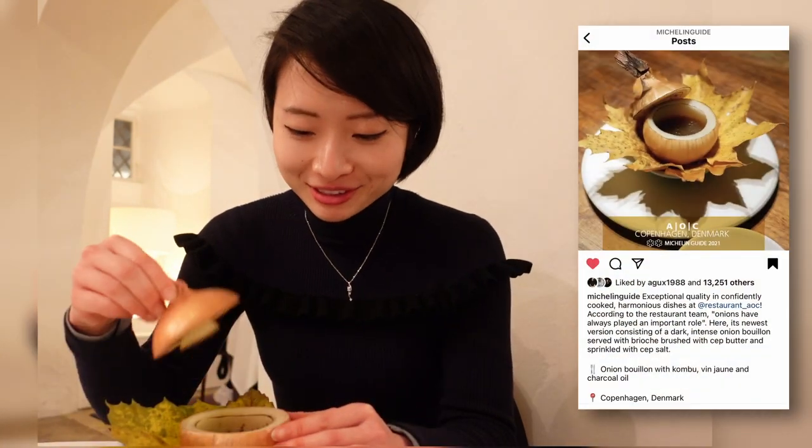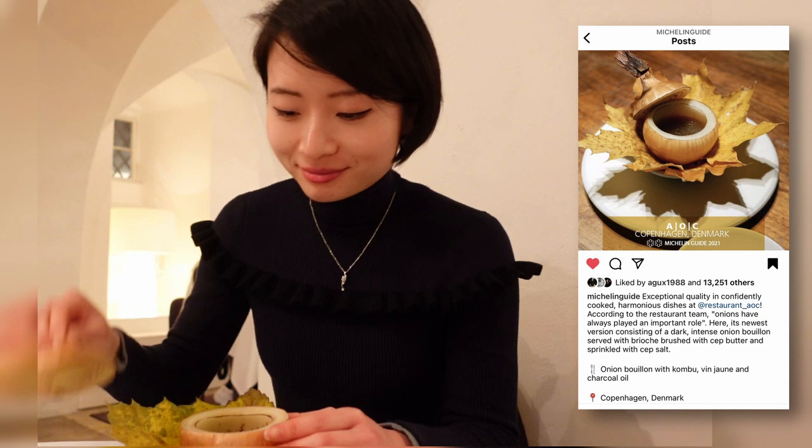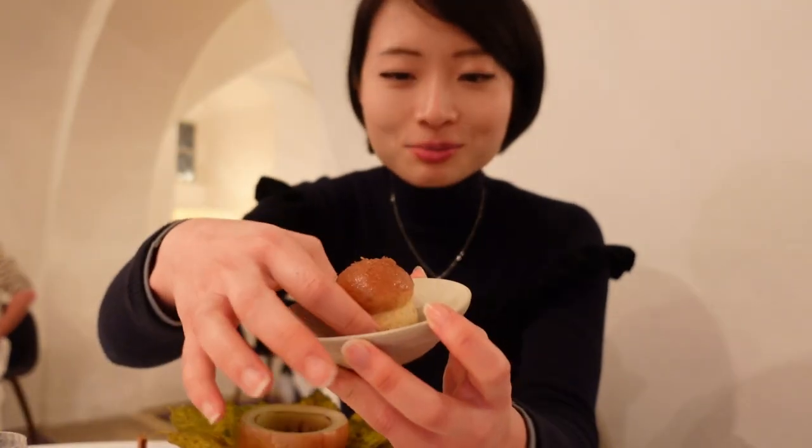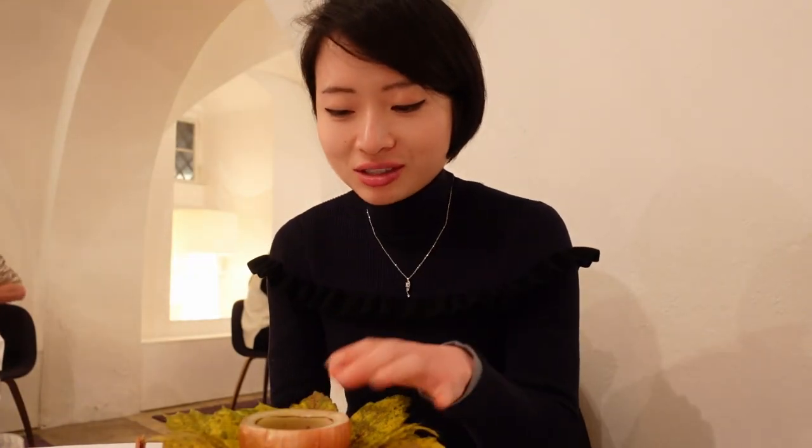I saw this in the Michelin Star guide and then I booked this restaurant. It's still funny to drink the soup. It's called bouillon. This is a bouillon, cube broth with mushroom. The onion soup is a combo. It's very special, especially when it's inside of the onion. They may have grilled it. It has brought out the onion taste.